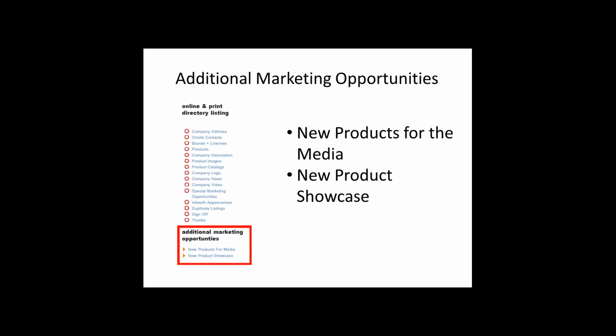So New Products for the Media is a special feature through HC365 in which you can upload information and images of new products, and only the media can view it. So you could start doing that now, before your January show runs. They'll start to look at it, but nobody else will see it until you go back and actually put up the image in the product image piece on the navigation for 365.